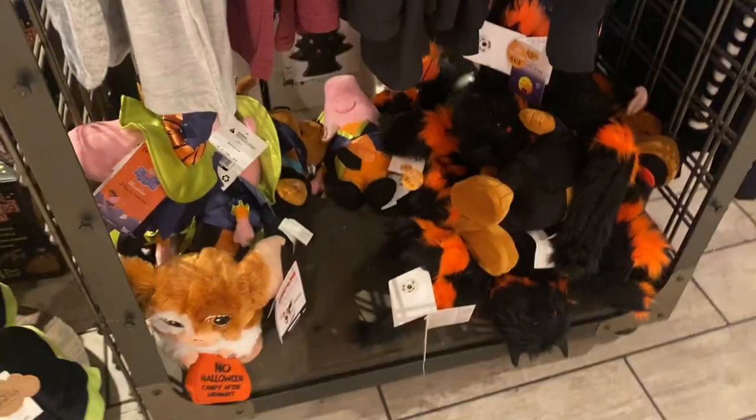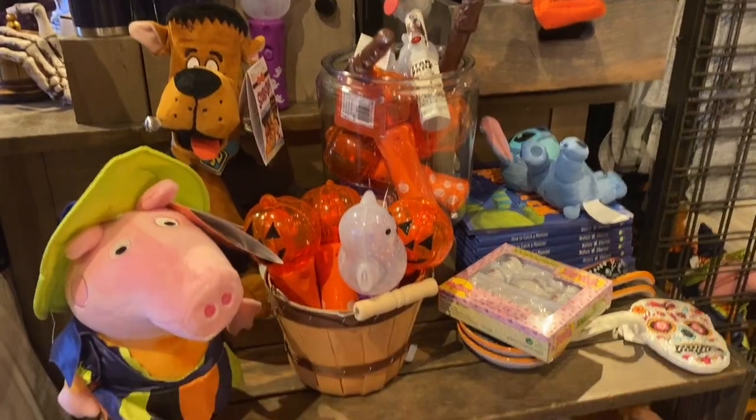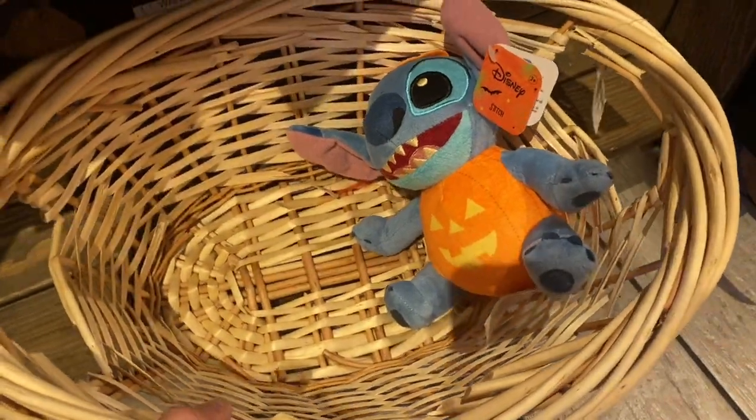I figured I would show you guys their Halloween section. As you can see, they have no squishmallows. Over here, they have nothing. Super cute decorations, but no squish that I can see, which is really disappointing. I'm really looking for the new Halloween squish, and this looks like maybe the basket they would have been in. Oh well, fail on the Halloween squish.